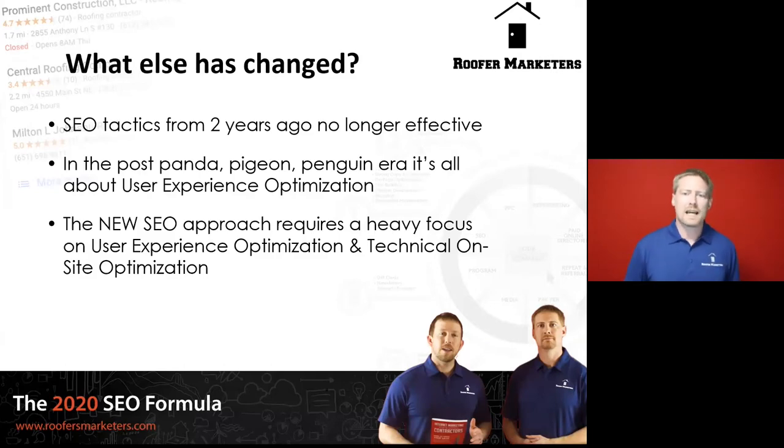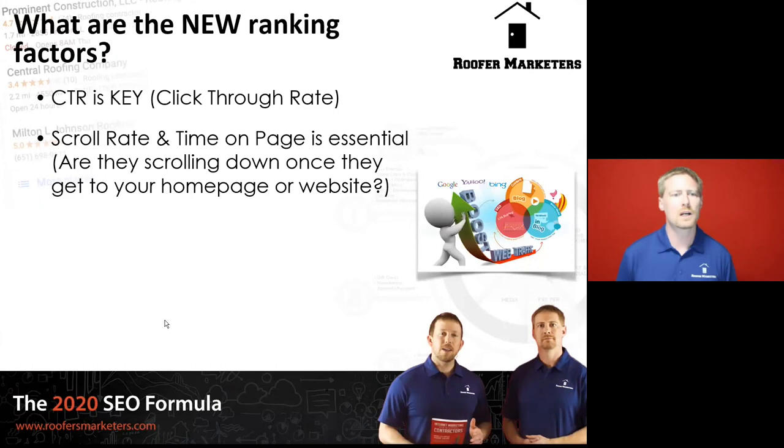Again, SEO tactics from 2 years ago or longer are no longer effective. The new SEO formula approach really has a heavy focus on user experience optimization. That's really the basis of it. And that's how you want to think about it on a day-to-day basis: how do we serve the user better? And so click-through rate is key.